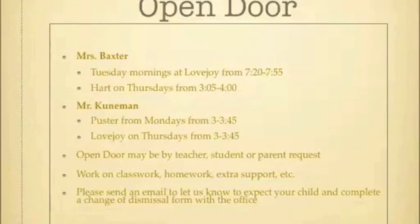We do ask if your child wants to stay or needs to stay for an open door session, that we get an email so we know that they're going to be staying and we'll be ready for them. And if we need them to stay for a specific reason, we will do the same. We'll email you and ask if they're able to stay at this time and let you know about that.